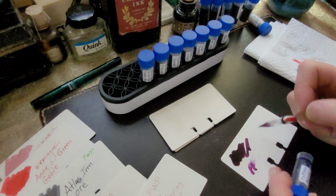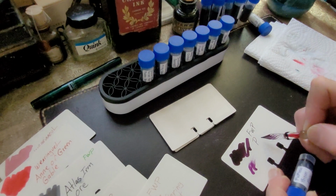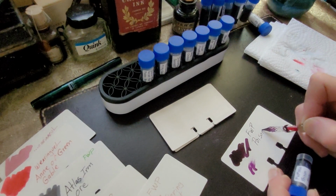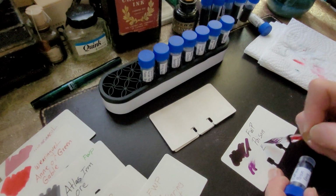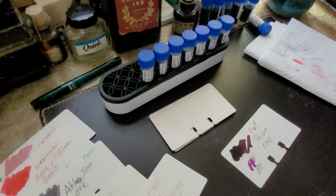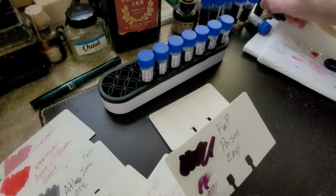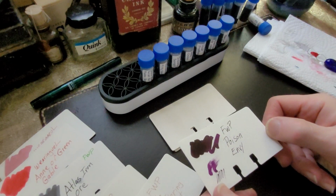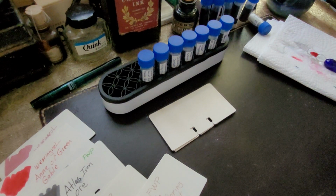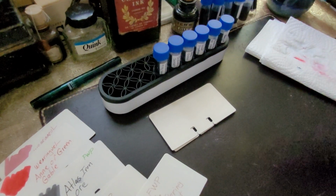Oh yeah, poison ivy. Oh, poison envy. Sorry, Poison Envy. Interesting name. I really like that. That hits all my buttons, as they say. That is nice. That is definitely one I'm going to ink up. If I ever get a chance, if I like it, I might even get a bottle. There's a couple here I would definitely put in pens that I like, and that one really suits my taste.